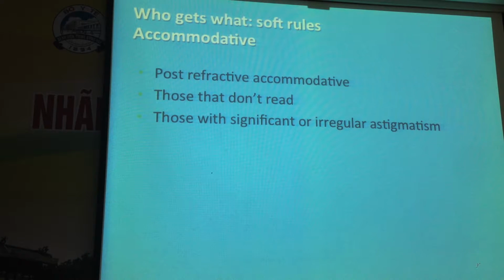These lenses that move, the accommodative lenses, like I said, are good for post-refractive cases, certainly the RKs, where the cornea is changing throughout the day. Those are really good choices. They're good for patients that don't read that much, because these accommodative lenses are good for distance and good for intermediate, but they're not good for reading. And those with significant irregular corneal astigmatism, some do a lot better with those lenses than the diffractive lenses.